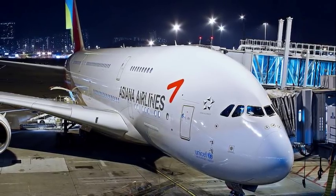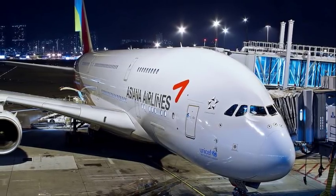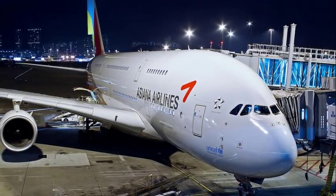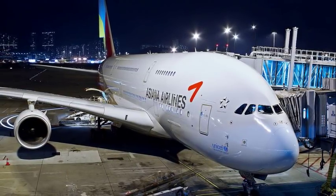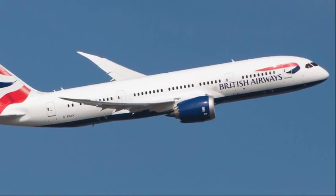I'm just thinking, is this the only Asian livery I have on here? Oh no, there is one more. But in fact, no, that's Middle Eastern. Give you a little bit of a hint there. So yeah, this is the best, at least East Asian, livery on this list, and thoroughly well deserved. In 13th place, British Airways' Chatham Historic Dockyard livery.